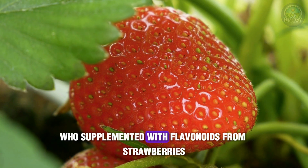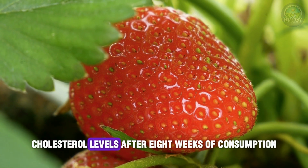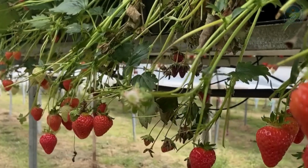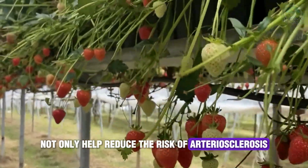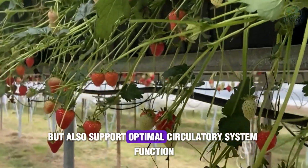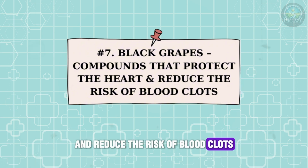Individuals who supplemented with flavonoids from strawberries had 12% lower LDL cholesterol levels after 8 weeks of consumption. These results demonstrate that strawberries not only help reduce the risk of arteriosclerosis but also support optimal circulatory system function. Number 7. Black grapes, compounds that protect the heart and reduce the risk of blood clots.